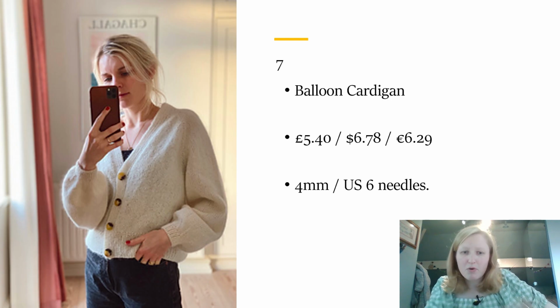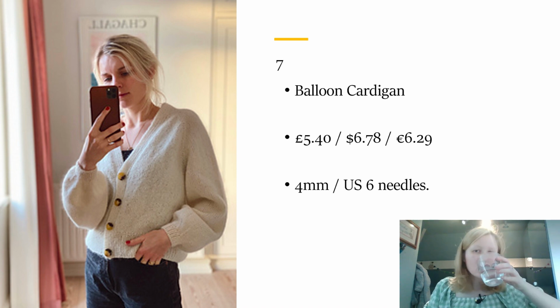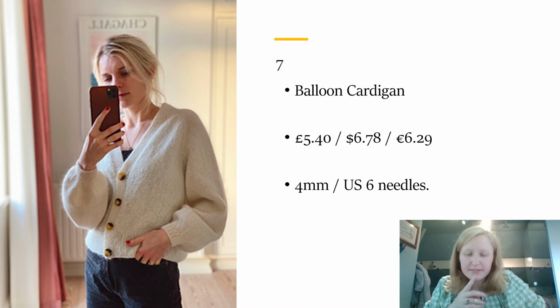Number 7, balloon cardigan. So yeah, how I was kind of moaning about the other one being too bulky before, this is another opportunity. So it's 4 mil needles, so DK weight yarn for me in the UK, US size 6 needles. So yeah, I like that it's an opportunity to have that balloon sleeve design. I bet when you're doing those sleeves, it feels like they're going on forever and ever, with them being wider. And it looks like it's got a bit of a crop length as well. So yeah, I really like this actually.